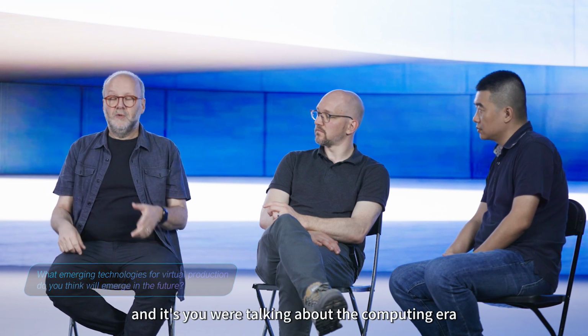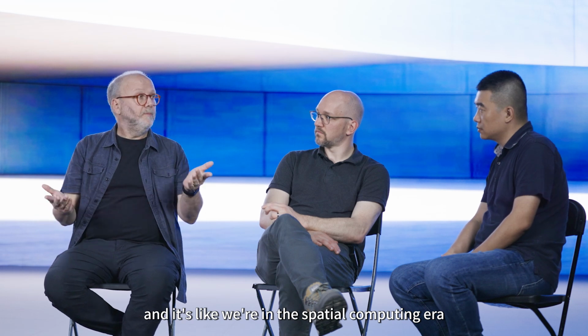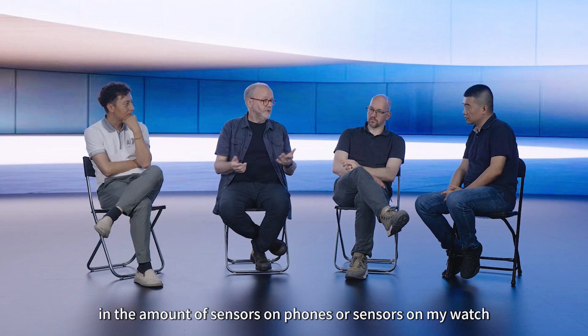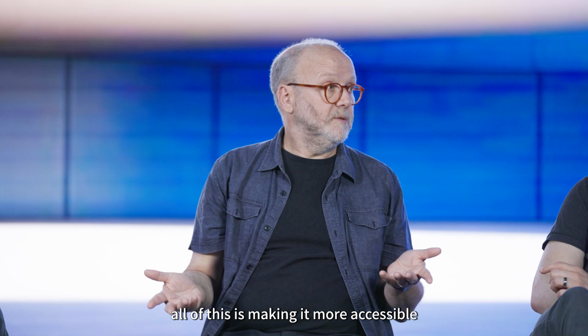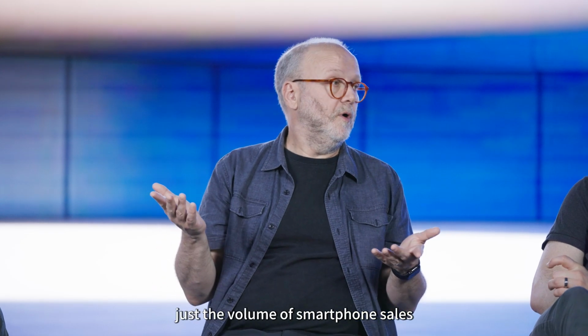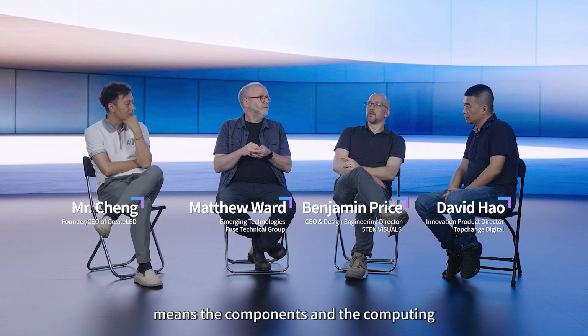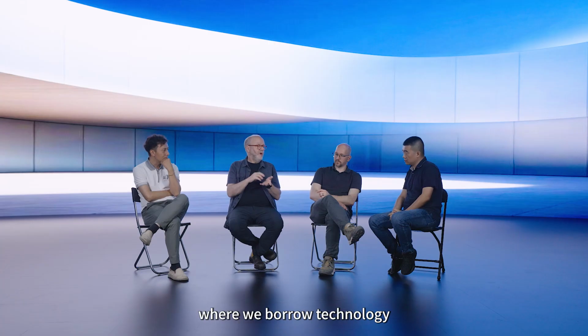And you were talking about the computing era, and it's like we're in the spatial computing era. We've been here for a while. If you look at phones and the amount of sensors on phones or sensors on my watch, all of this is making it more accessible. Just the volume of smartphone sales means the components and the computing is far more accessible for our world, where we borrow technology. We don't tend to invent technology.